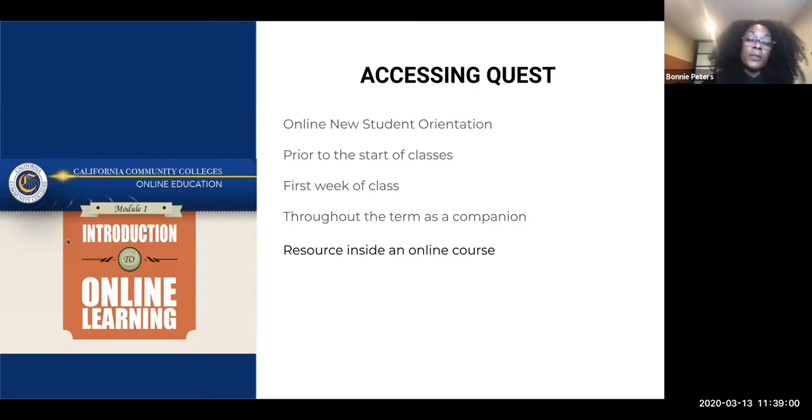Let's say they get to the first week of class. In keeping with the last bullet, it can be a resource inside an online course. Within the first week, some classes do a sort of mini orientation to the class. You can have that course in there, but you don't have to have the students go through every single module. You can pick and choose, and do a discussion around one of these: what did you learn from it? These things really get the students thinking about what it means to be in an online environment, and they're learning at the same time. And then, as I mentioned, throughout the term as a companion, so they have resources to go along with what they're trying to do.